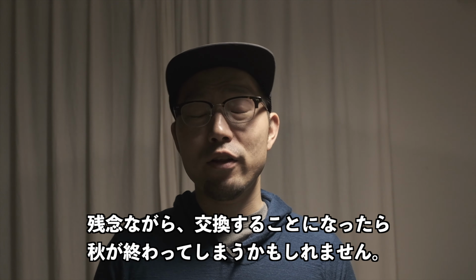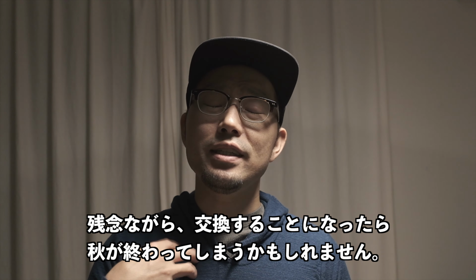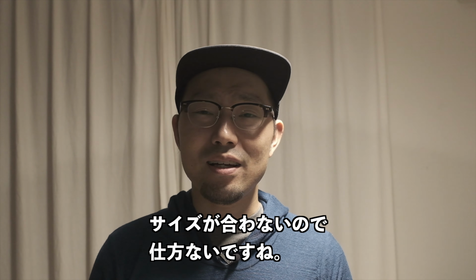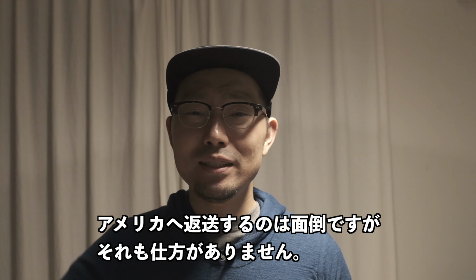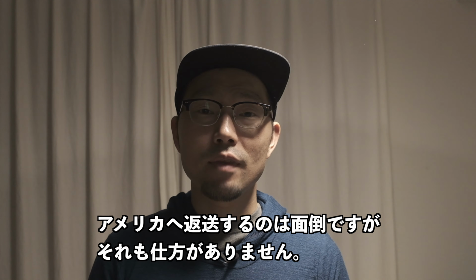Unfortunately, if I return this, I won't hike with this hoodie on the upcoming hiking trip. But it can't be helped. I want a bit larger size. It is kind of cumbersome to send it back to the States from Japan, but it can't be helped. Okay.